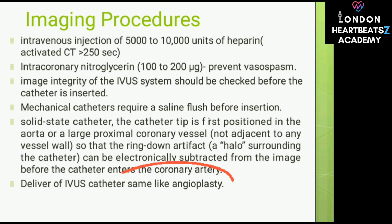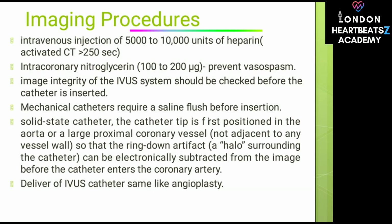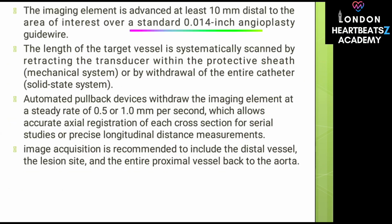So once the catheter is all prepped and calibrated, how does it actually get to the area of the heart that needs to be imaged? The delivery of the IVUS catheter is very similar to the techniques used in standard angioplasty procedures. It's carefully guided through the patient's network of blood vessels to reach the specific target coronary artery. Guided like angioplasty. Exactly. Once the catheter is in the desired coronary artery, the imaging element, whether it's the array of transducers in a solid-state system or the single rotating transducer in a mechanical system, is advanced at least 10 millimeters beyond the specific area of interest, the lesion that's being investigated. Go past the lesion first. Correct. This is always done over a standard 0.014-inch angioplasty guide wire, which acts as a rail to guide the catheter.